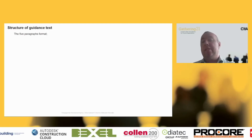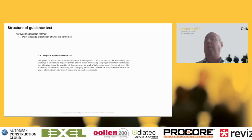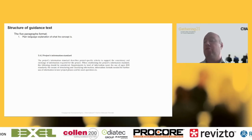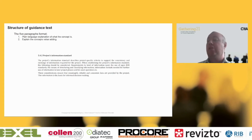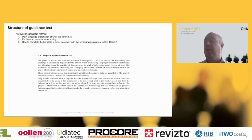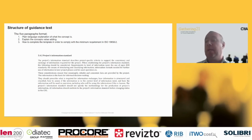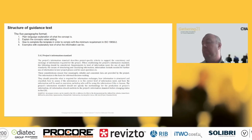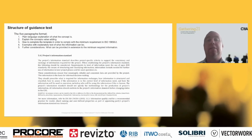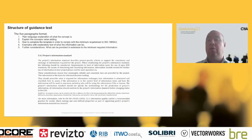We also tried to make the guidance within the document as simple for people to follow as well. So we made a simple structure of a five-paragraph structure, and all the sections in it follow that five-part structure. The first part was a plain language explanation of the concept behind it. Then was the added value of that concept. Then it was guidance on how you would fill that in an EIR or BEP. And then we looked at giving practical examples of what the information should be. And then we finished that off with any other guidance or documents that are worth reviewing to get some more knowledge, to include that as well.